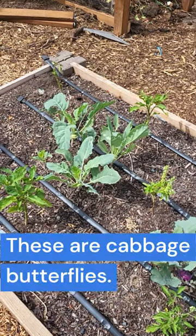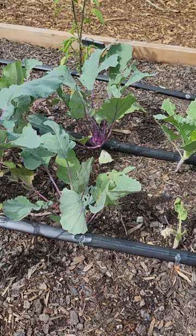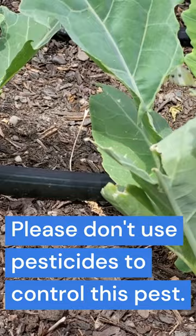These are cabbage butterflies, and they're probably laying eggs. Those eggs are going to hatch into caterpillars, and those caterpillars are going to eat my brassica crops. And they are truly beautiful pests and a joy to have in the garden, but unfortunately, they want the same thing I want, which is to eat these tasty, tasty vegetables. And I'm not sure that's going to work out for all of us.